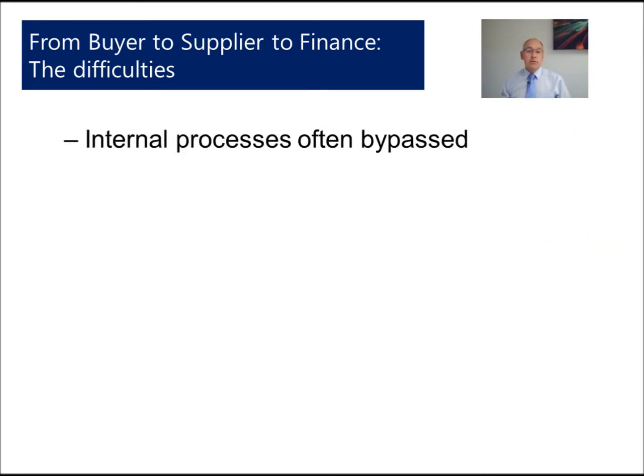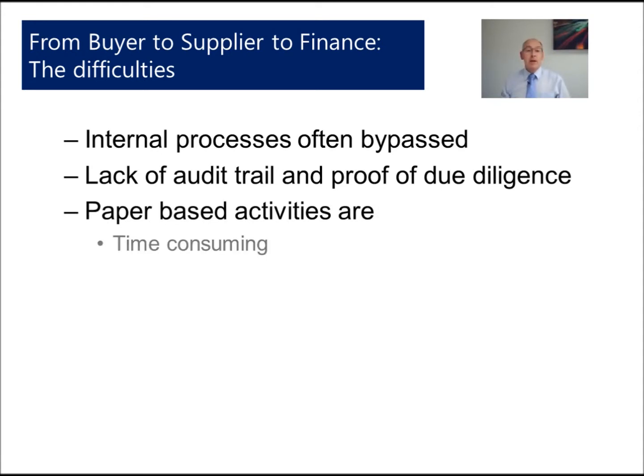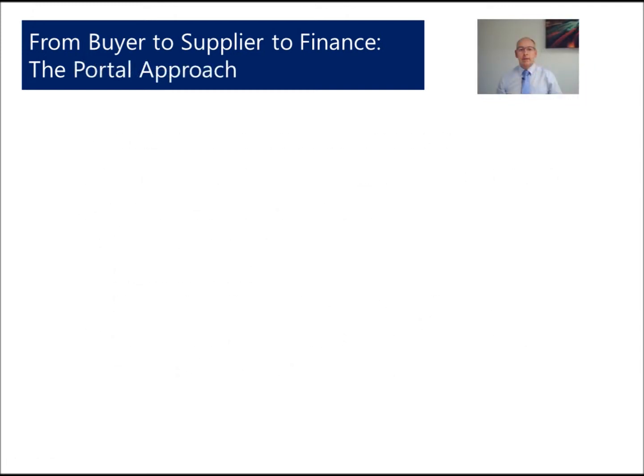Well, internal processes are often bypassed. And because there's a lack of audit trail, it's difficult to prove that due diligence has been undertaken. These are paper-based activities. It makes them time-consuming and prone to error. And of course, there's less opportunity then for the buyer to undertake supply reviews. And it makes for poor communication. It's difficult for suppliers, buyers and finance to make sure that all these things are lined up correctly.